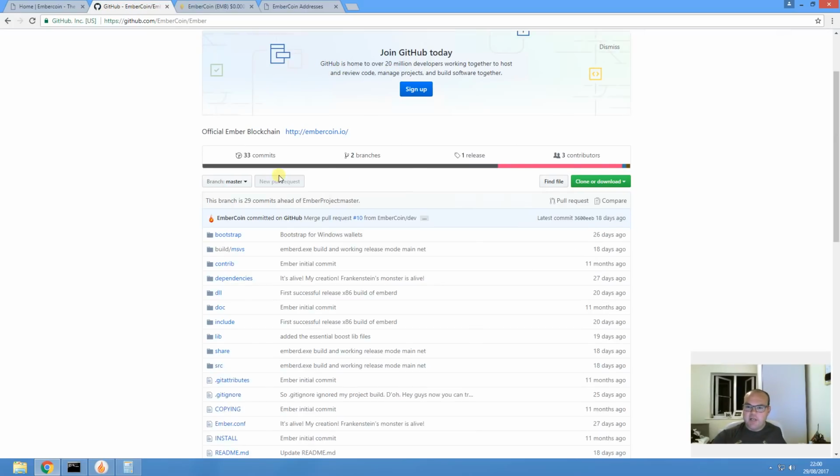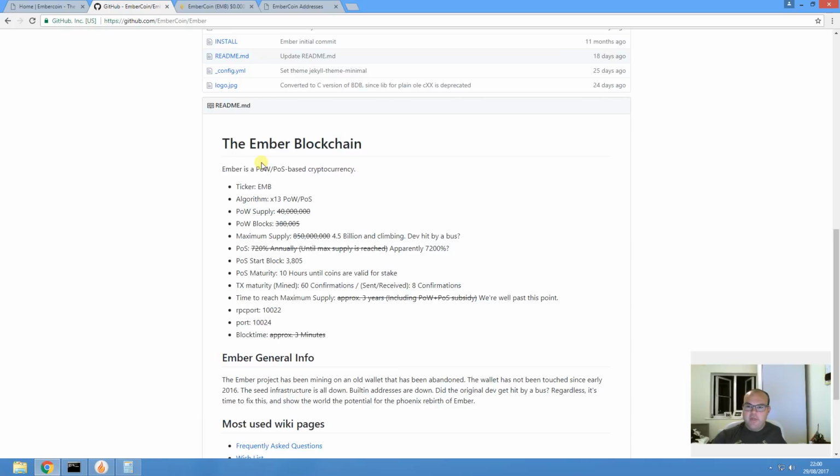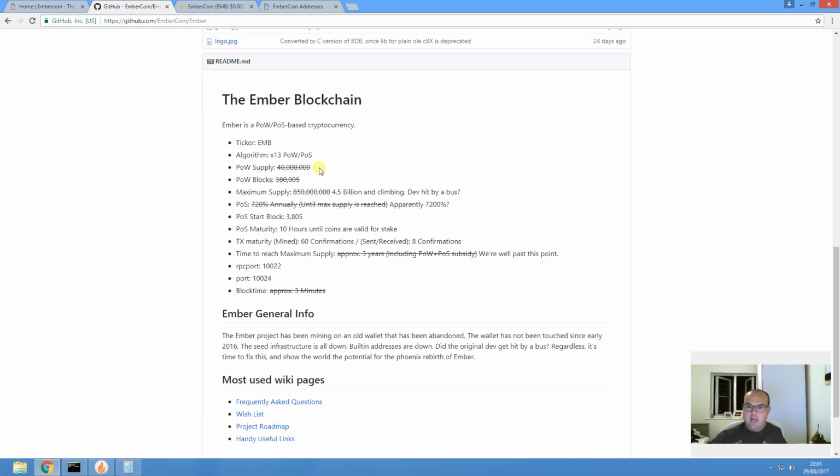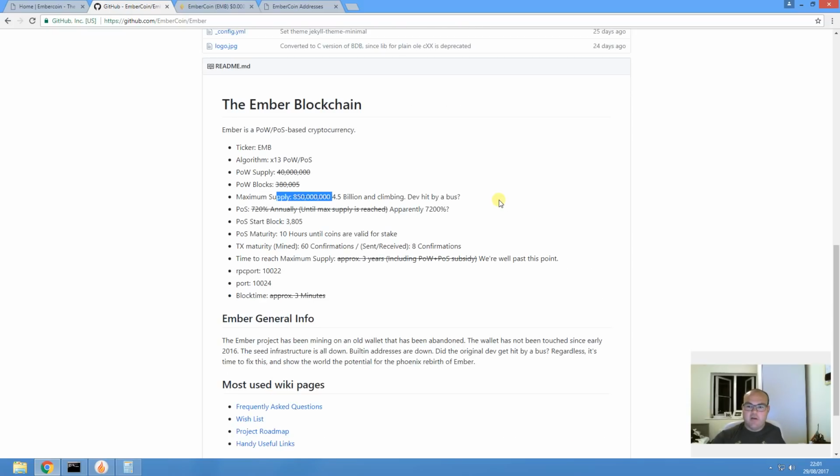If I'm just going to go into this GitHub, you guys can obviously see that it is very active. Commits are coming in. There's some information here about the Ember blockchain. As you guys can see, the new devs found out that the current staking is like 7,200%, and the max supply was limited at that. So the old developer, whoever he or she was, just screwed it up effectively. But they're busy working on fixing it. As I said, they've already released a new wallet that is currently being used by everyone staking. Maturity for coins is about 10 hours for valid staking.